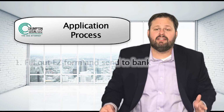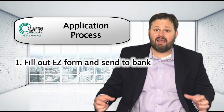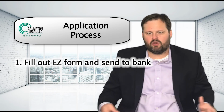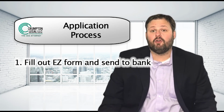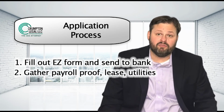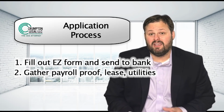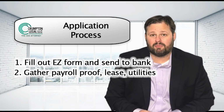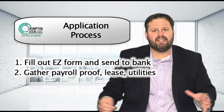So how does the process work exactly? Well, you're going to fill out this easy form, and you're going to send it to your bank. Some banks may have their own online forms, that's fine. So I would reach out to your bank before you start doing all the work and see exactly what they want you to do. But you're going to fill out the form, and then you're going to go ahead and gather all of your proof that will include things like payroll, things like, if you paid your rent, you're going to need a copy of the lease. That will be helpful just to prove that that lease was a pre-existing obligation before February 15th, which is a rule. So you're going to gather all those documents.